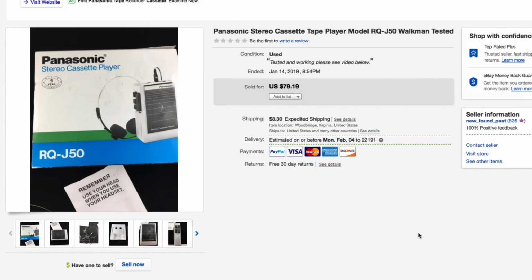Next up, this Panasonic stereo cassette tape player, model RQJ50. And I did put Walkman in the title. Probably shouldn't have done that, but that's what this is. It's just Panasonic's version of a Sony Walkman. That's just to get eyeballs on it. I don't know if that's shady or not.